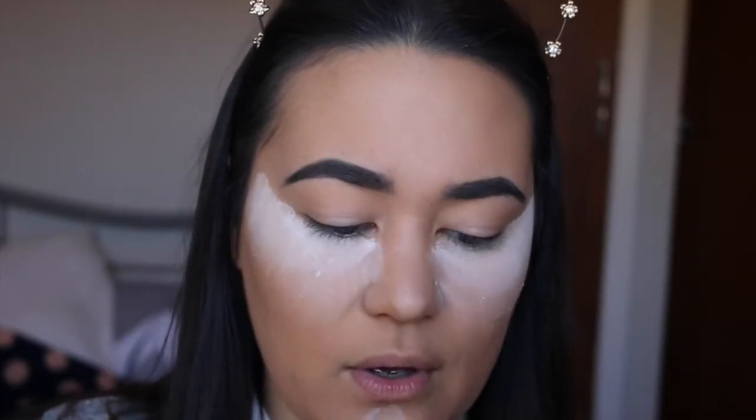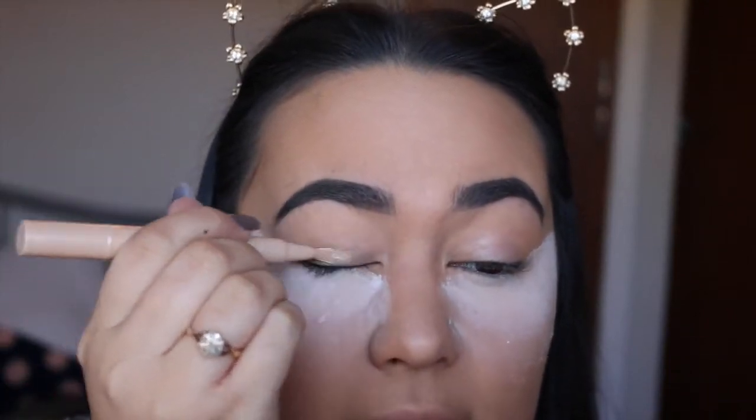This isn't really working. P.S. This stuff gets everywhere. So I'm just going to leave that on while we go ahead and go for the eyes. This looks scary. First of all, I'm going to go ahead and take my concealer and just sort of prime the area a bit.